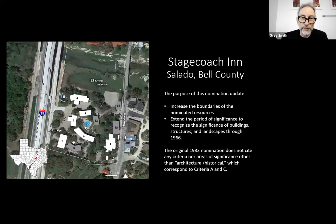We extended the boundary quite decisively, and we wanted to recognize the buildings and structures and landscapes through 1966. When Stagecoach Inn was first listed, the criteria weren't even identified, just areas of significance. And so we assumed those to be, or interpreted them to be, reflective of criteria A and C.